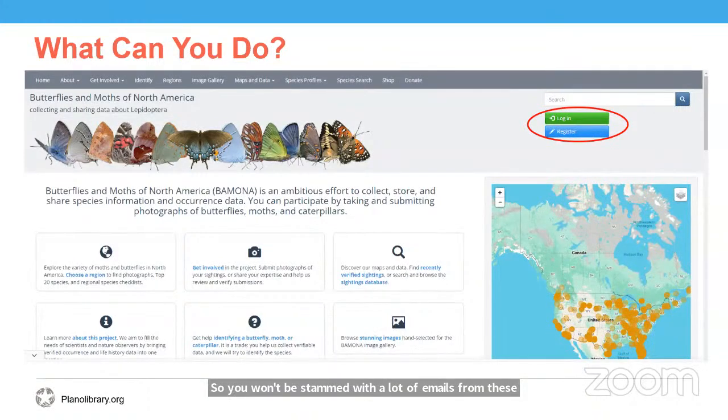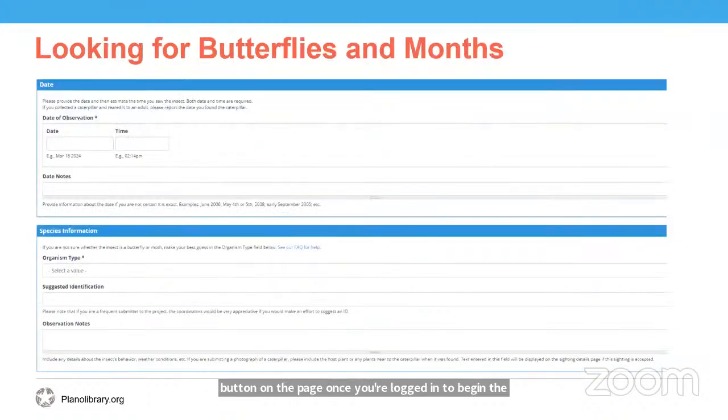So you will want to click the green Submit a Sighting button on the page once you're logged in to begin the submission process. And once you are on the Create a Sighting record page, you will enter the date and time, as well as any notes about the date you might have. For example, if you are unsure the date you saw the butterfly or moth, this is a great place to note that. If it were at the beginning of the month and you put June 1st as the date and add seen in early June, possibly June 2nd or June 3rd in the data notes, that can really help them a lot. But these are optional. You aren't required to submit notes.